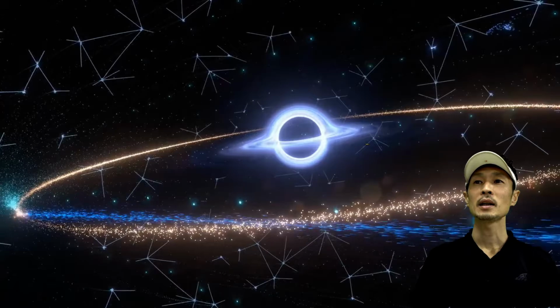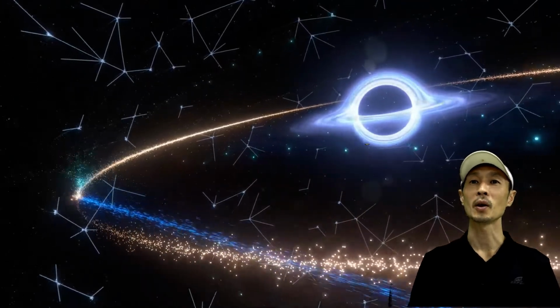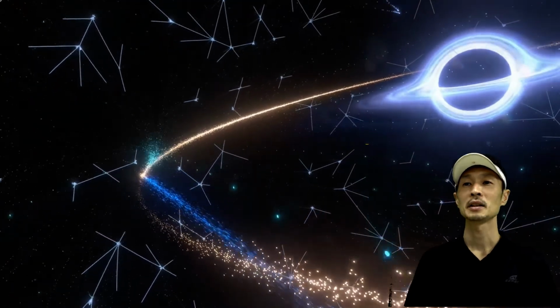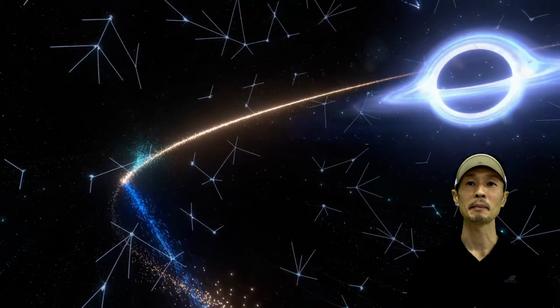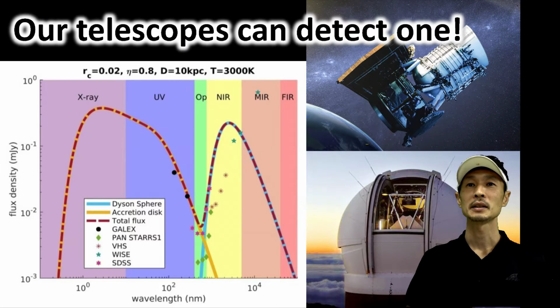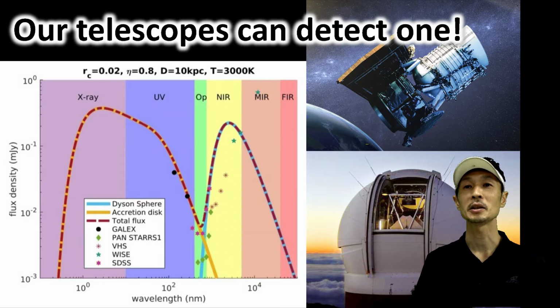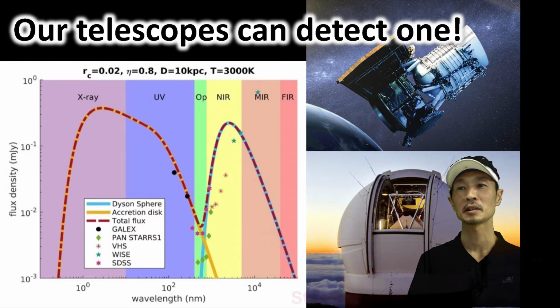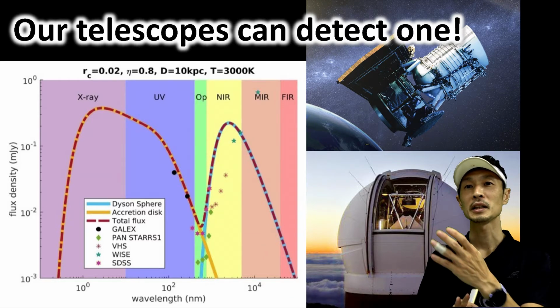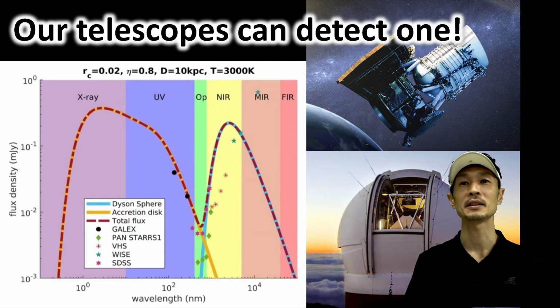These are the advantages. Then my student also calculated that after aliens use the energy from a black hole using a Dyson sphere, they need to dump the wasted heat at longer wavelengths. For example, in the case of a supermassive black hole, this wasted energy is going to come out in the near infrared wavelength. And because the black hole is very bright, this wasted energy is also very bright. According to his calculation, existing telescopes such as the Pan-STARRS telescope or the Wide-field Infrared Survey Explorer (WISE) can easily detect this wasted heat from aliens.